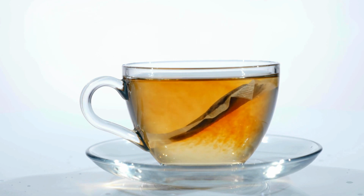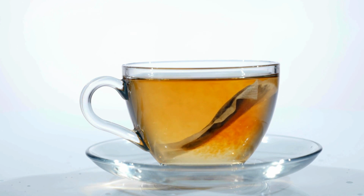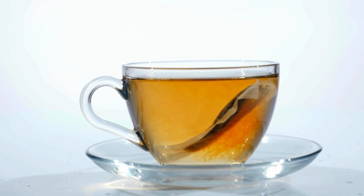When you drink a cup of tea from a tea bag, you're drinking a very small amount of plastic, but even though the quantity is limited, it still adds up over time. On first glance, paper tea bags may seem like they're the least bad alternative, but this can be misleading.